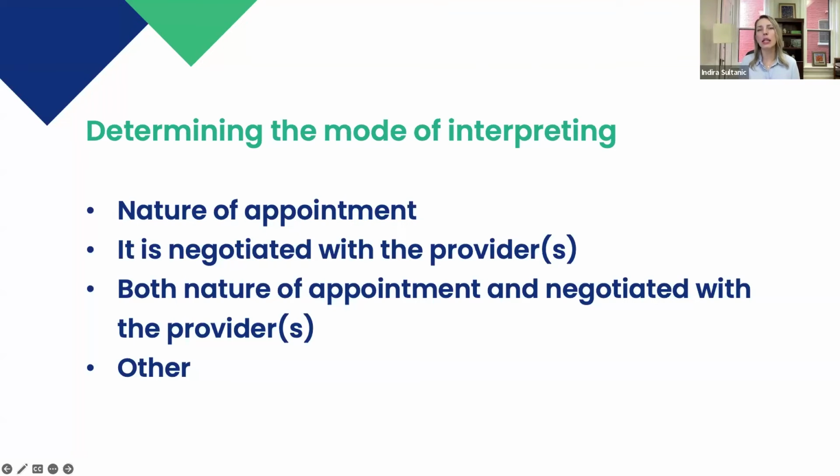So how is it determined? They were given these options, and then the nature of the appointment, we'll go into more detail, right? So when we talk about the frequency and the nature of these appointments where simultaneous is used, others shared also that sometimes it's a default mode. And one person said, I'm a sign language interpreter. We almost always work simultaneously.